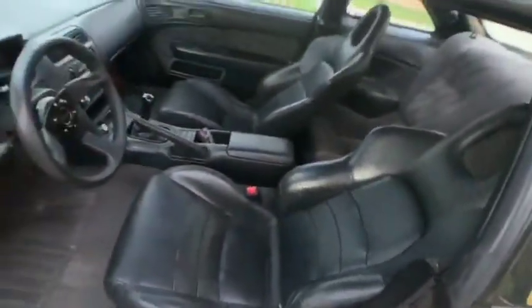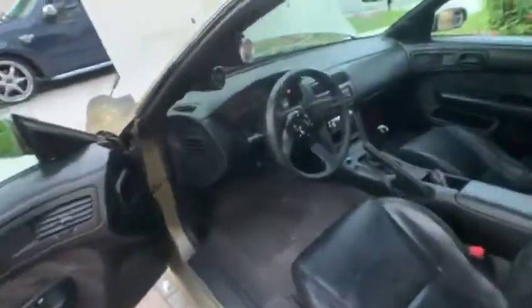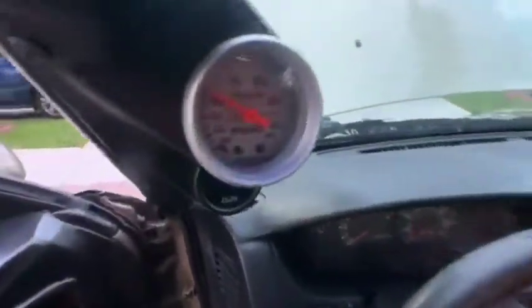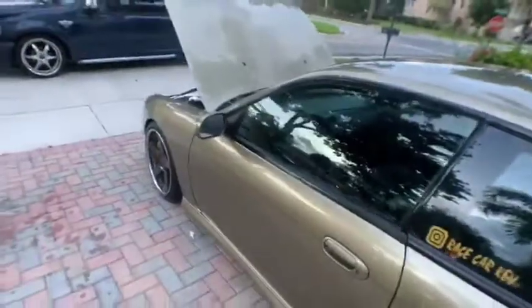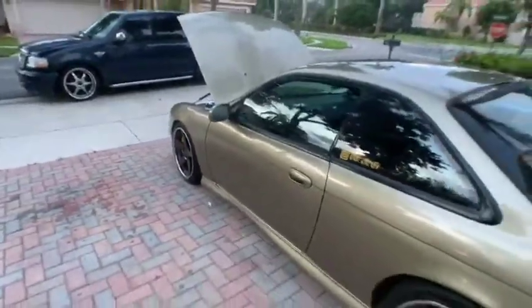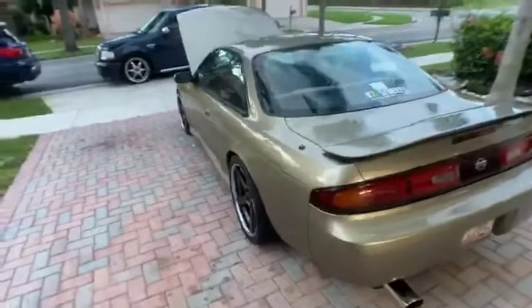We currently have some S2000 seats. I don't know, I just love them. They're very, very comfortable. Car is pretty. No cracks on the dashboard. Yes, we utilize that 45 psi. Next dyno session, let's see what she puts out. So yeah, guys, this is 24K here.